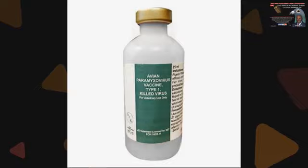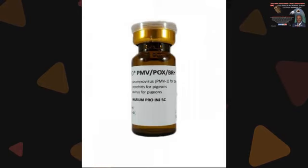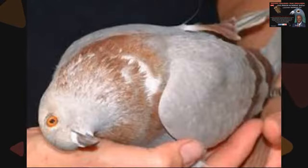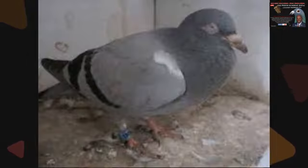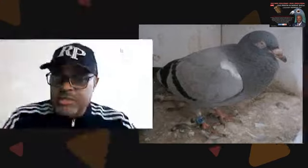We're going to come to you in another week or so, and we're going to show you how to vaccinate for pox, how to vaccinate for PMV, because these are the number one killers of our pigeons. Some people say they don't want to vaccinate, but we're telling you here at the Academy, it's a necessity. A lot of birds can get sick. Your birds are coming in contact with other birds. It's important to do some vaccinating as a preventive measure.